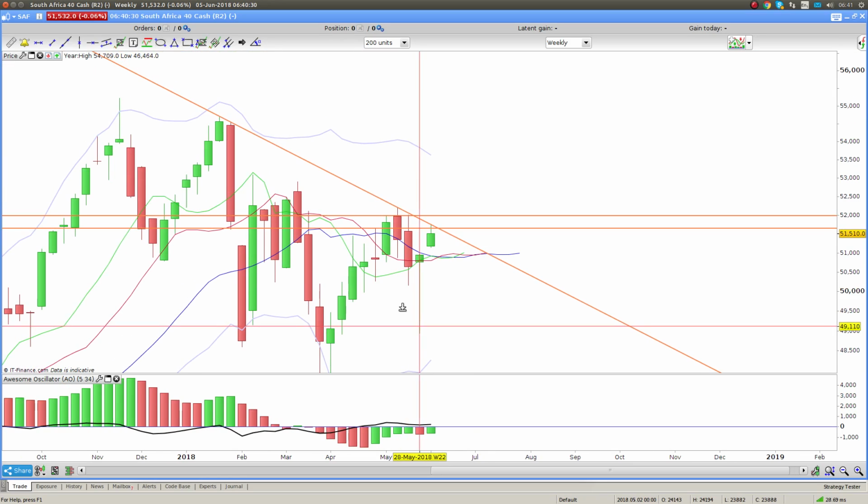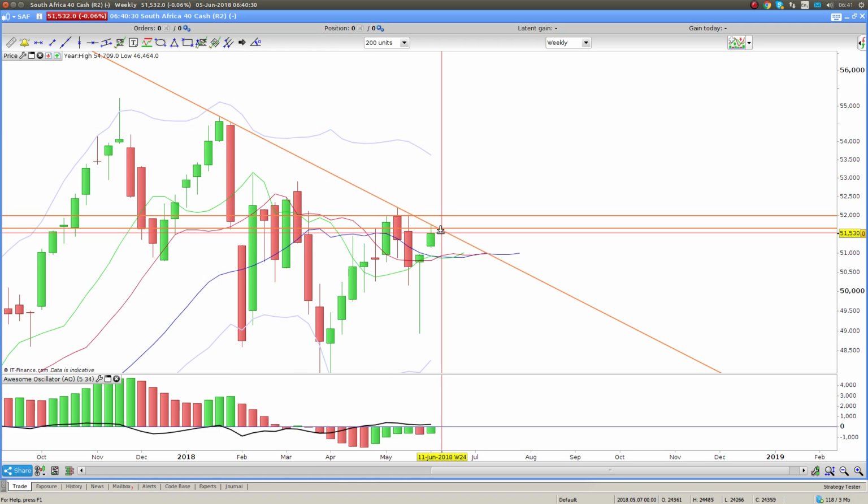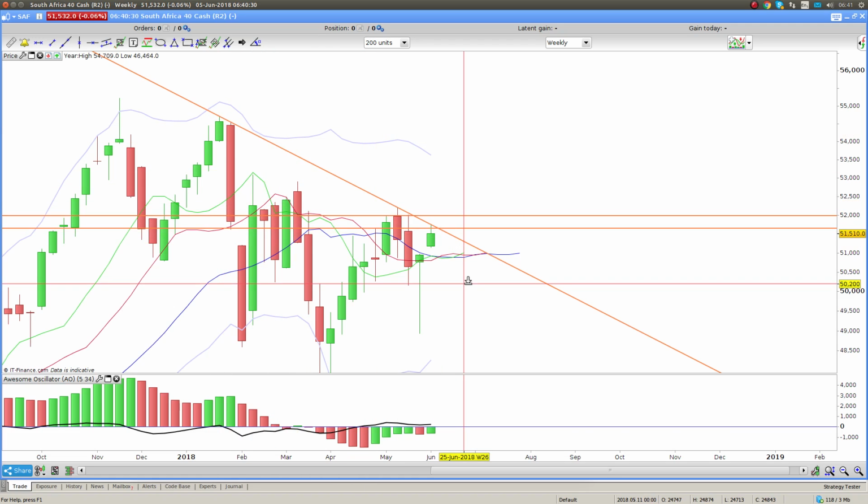Let's have a look at the Aussie. Now, there is a new downward trend line. I've just drawn this in. You can see we've got 1, 2, 3, 4. This is the fifth time we're touching this trend line. So this is quite a strong trend line as well at the moment.